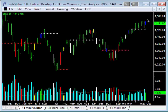We actually ended up with a high volume churn day, and so we get these on better volume when we've got a relatively high volume but a relatively low range. You tend to see them around kind of turning points like this.